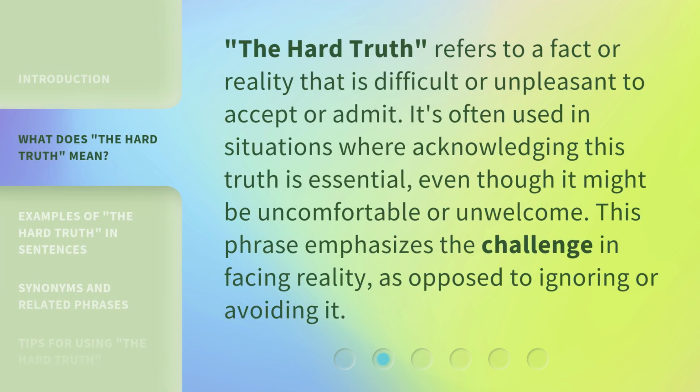The hard truth refers to a fact or reality that is difficult or unpleasant to accept or admit. It's often used in situations where acknowledging this truth is essential, even though it might be uncomfortable or unwelcome. This phrase emphasizes the challenge in facing reality, as opposed to ignoring or avoiding it.